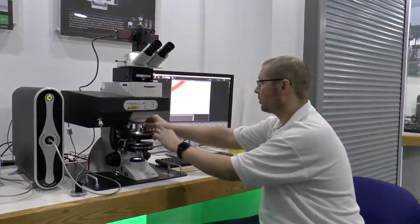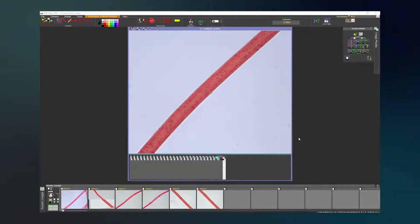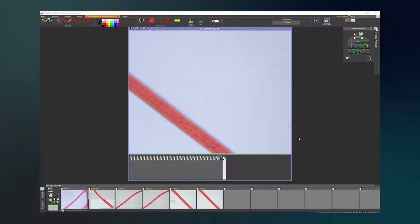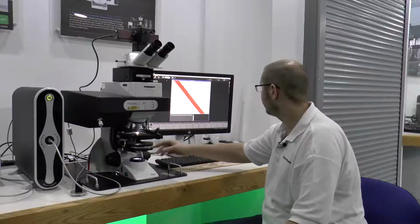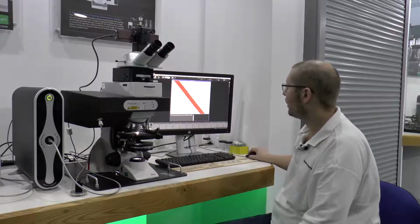So place the sample in, and then we're going to just find our evidence of interest, and here we have our red fibres that we were looking at earlier on the UV-Vis microspec. Okay, so get the fibre in the appropriate position and get it in focus. So here we can use the software to take high quality images of our fibre.